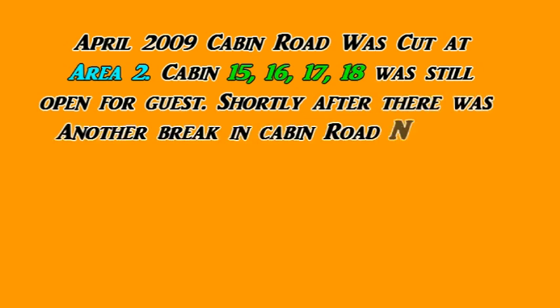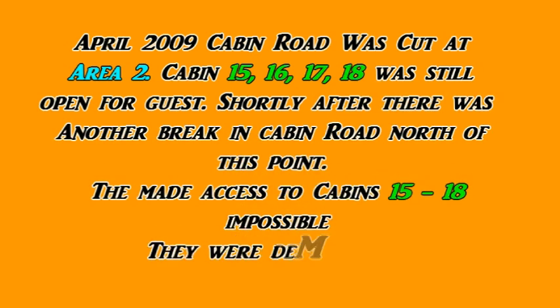Cabins 15, 16, 17, and 18 were still open for guests. Shortly after, there was another break in Cabin Road north of this point. This made access to Cabins 15 through 18 impossible. They were demolished.